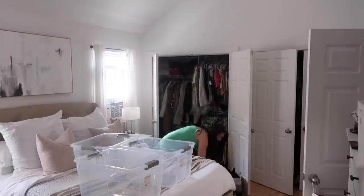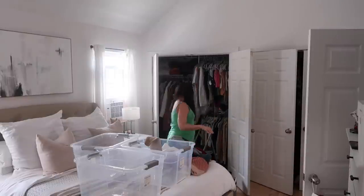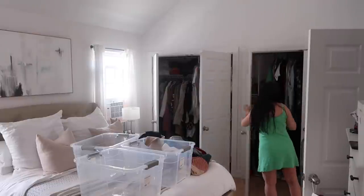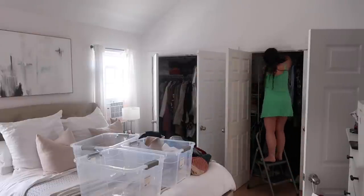I had to overall figure out a way to utilize the space the best I could, which also meant taking the seasonal clothing out and storing it in the attic instead of in here year-round.